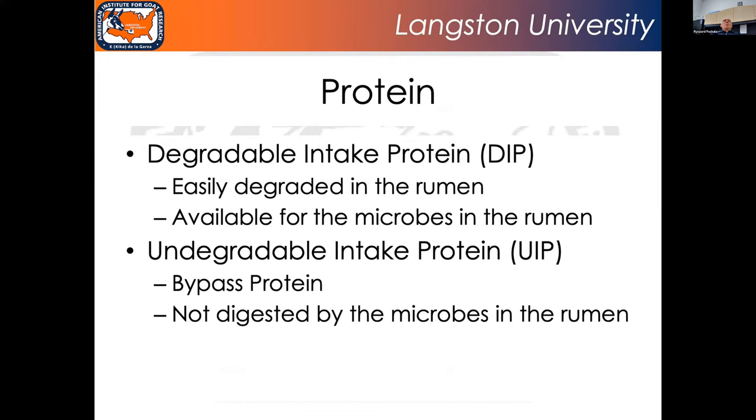Protein. So as I mentioned already, we have proteins that are digestible in the stomach, the degradable intake protein, and those are easily digested in the rumen, and they are available for microbes in the rumen. However, microbes cause a decrease in essential amino acids. Therefore, too much degradable intake protein is not really beneficial for ruminants.